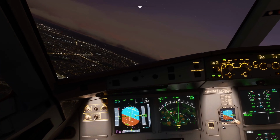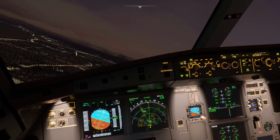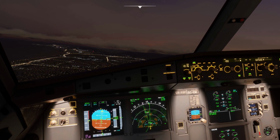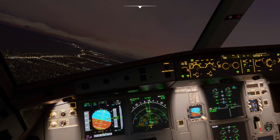Here we go. We can also take flap 2 at this point and slow ourselves down further. 190 knots. Here we go. Localizer's here, so let's go ahead and arm it. That should be able to capture that all by itself, and we have visual of the runway right there. Perfect.